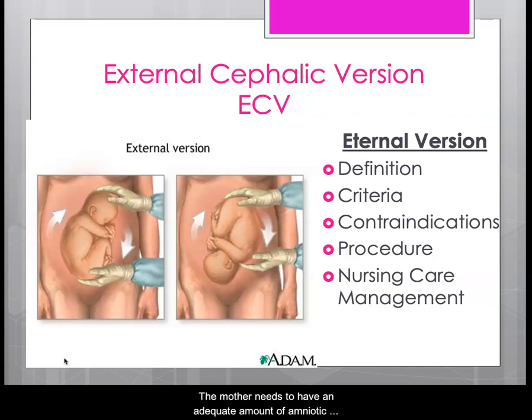The mother needs to have an adequate amount of amniotic fluid around the baby. She shouldn't have too much fluid or too little fluid. And she cannot have an anterior placenta, meaning the placenta can't be implanted in the front of the uterus. It needs to be implanted at the top or the back of the uterus. She also should not have a previous history of surgery on her uterus, so no previous C-sections, myomectomies, any type of surgeries on her uterus previously.